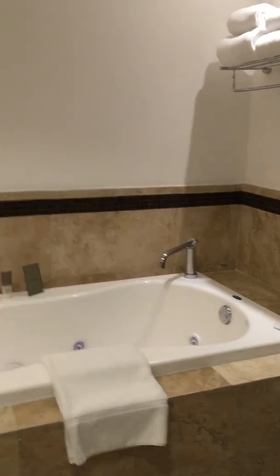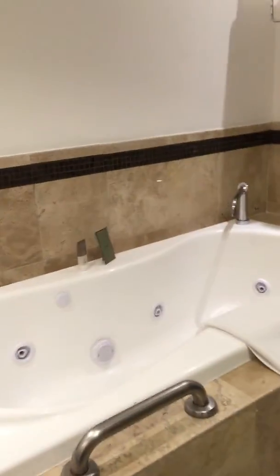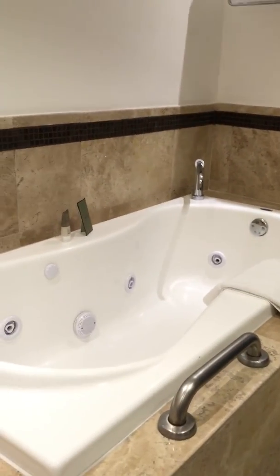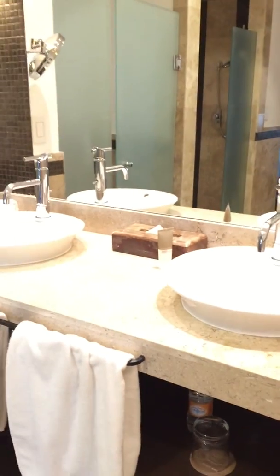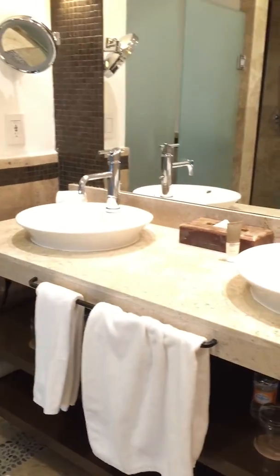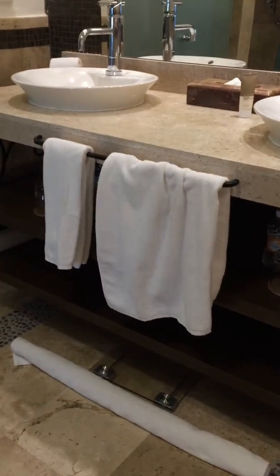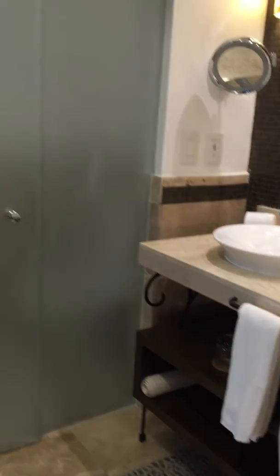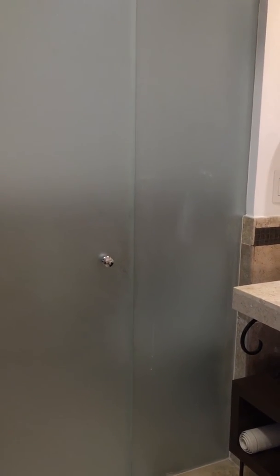Look at the size of the bathtub. Perfect for relaxing. Lots of jets, lots of space. And over here, we have the double vanity sink. Lots of towels, lots of extras. They even give you a scale. And perfectly closed in bathroom toilet. I love that, lots of privacy.